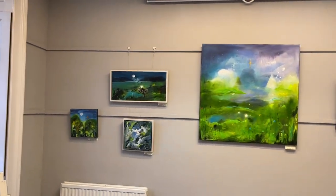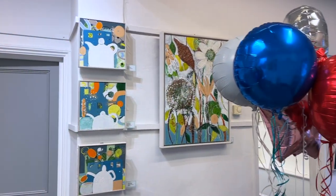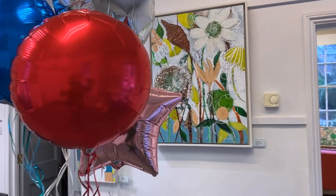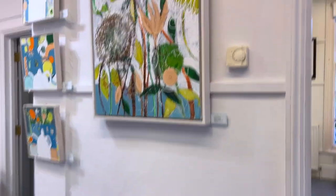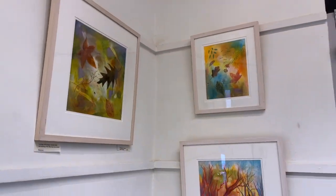Doors. This is some of Jane's beautiful work. The balloons are to go out. Unfortunately, we have rain. There's rain at the moment.